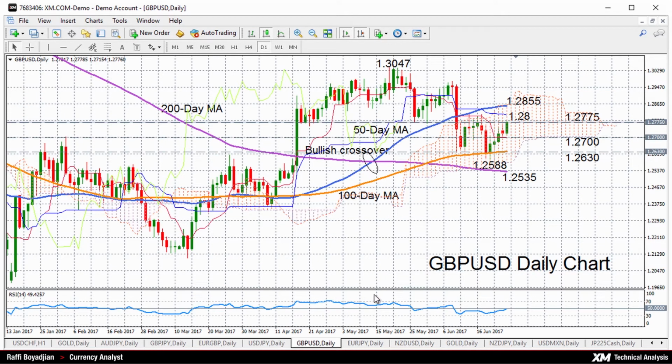Next, let's look at the pound dollar. GBPUSD remains stuck in a neutral bias as it drifts further inside the Ichimoku cloud. The RSI is just below the 50 neutral level, suggesting that today's upside momentum isn't strong enough to take the indicator into positive territory just yet.